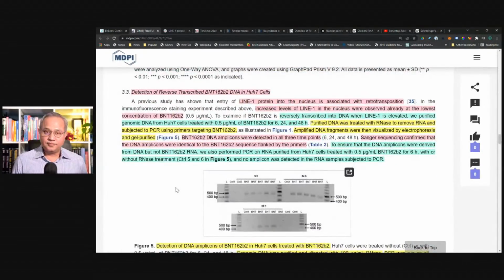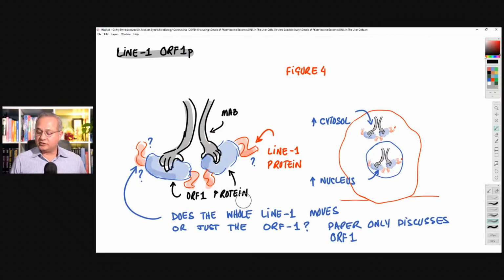Then what did they do? Then they said, okay, so we now know that the LINE-1 is there. And I want to clarify one thing in my diagrams.